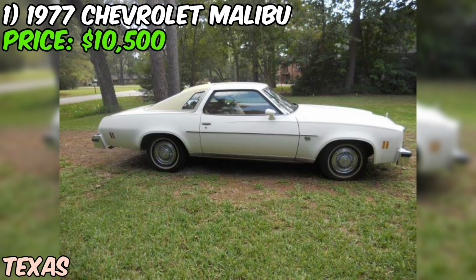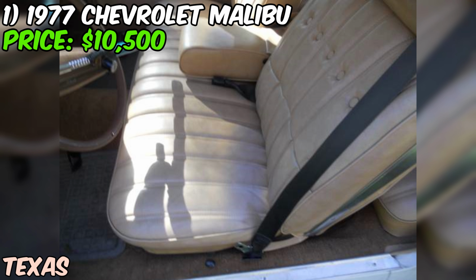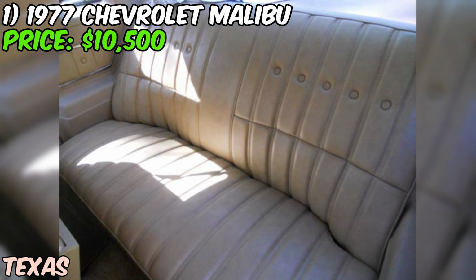1. We're taking a closer look at a classic beauty, the 1977 Chevrolet Malibu that's currently up for grabs on Craigslist. The seller is asking $10,500 for this vintage ride, but they seem open to offers, so there might be some room for negotiation. Now let's dive into the details. According to the seller, this Malibu has just 36,000 original miles on the odometer, which is pretty impressive for a car that's over 4 decades old.